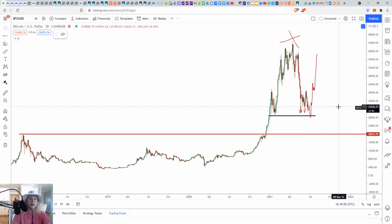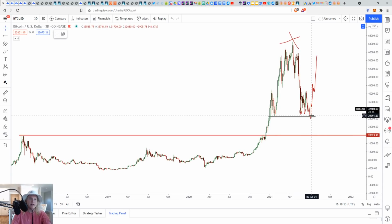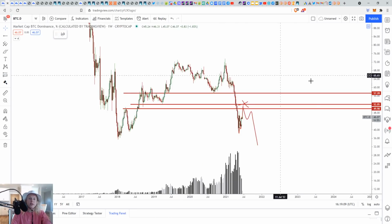I think the lows are in. Whether we come down to 28K and make one more tiny low, it really doesn't change the big picture. Regardless, I'm bullish on Bitcoin. I'm accumulating in this dip, not so much Bitcoin. I have a select few altcoins that I wanted to add to my position sizing, and those are the ones I've been focusing on. Regardless, guys, I think the bottom's in.